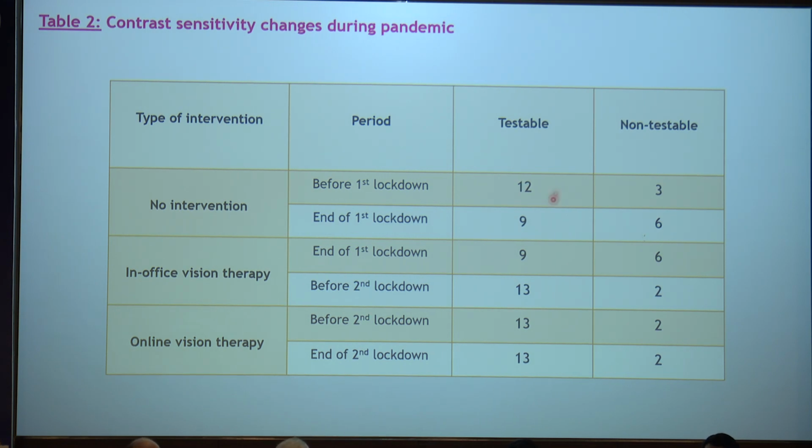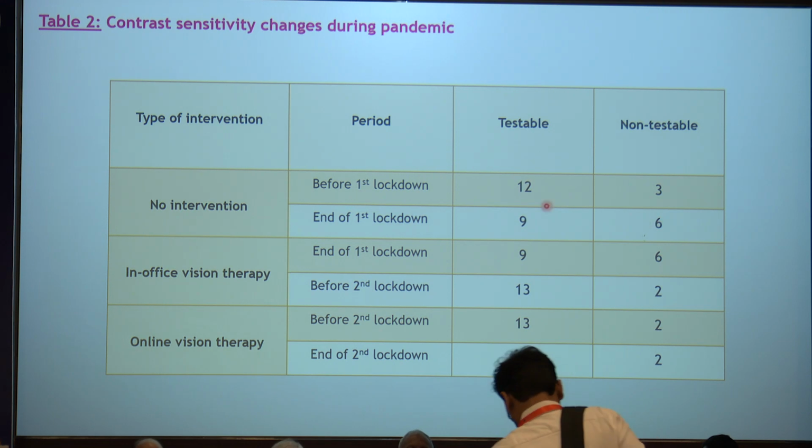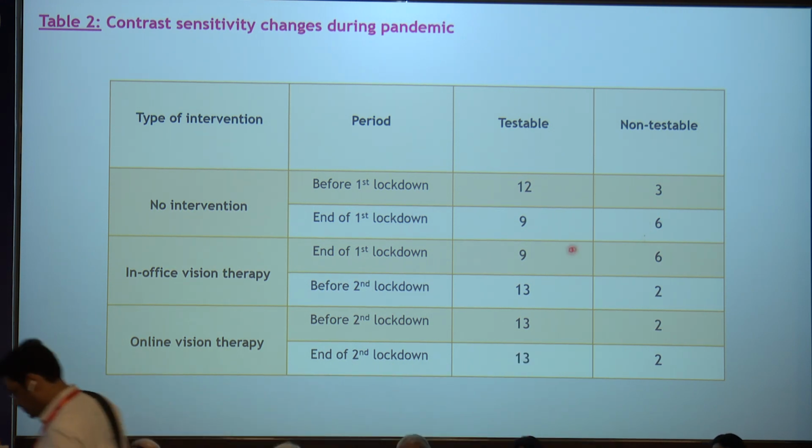Here, 12 children were under the testable category before the pandemic, and then during the pandemic, since there was no intervention, it regressed to about 9 children who were under the testable category. 3 children regressed to the non-testable category, and then after restrictions were lifted off, during in-office vision therapy, 4 children improved and 13 children became testable. And during online vision therapy, that is during the second lockdown, it was maintained. And these 2 children continued to be in the non-testable category because of profound PL vision.